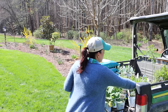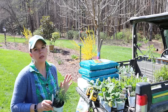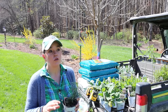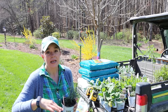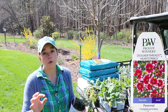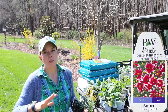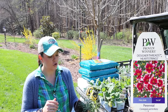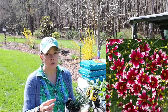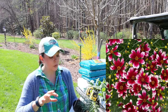Another one that's going to be really sweet. This is a whole new series, and I grabbed this particular one simply because of the color. Coreopsis is known for being drought tolerant once it's established, an easy, low-fuss perennial. The new series is called Designer Threads, and I believe there are 4 colors in this series. The color that works best for this color palette here is Heartstrings. Heartstrings is going to be more of a peachy raspberry red in the center, and then on the tips of the outside of the flower petals, it is going to be white.